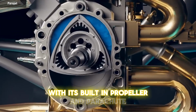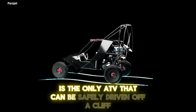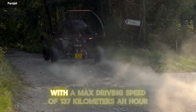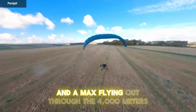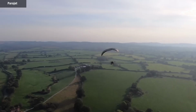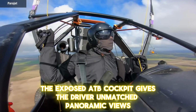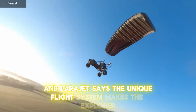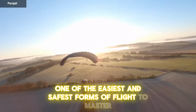With its built-in propeller and parachute, the Parajet Explorer is the only ATV that can be safely driven off a cliff, with a max driving speed of 137 kilometers an hour and a max flying altitude of 4,000 meters. We're just dying to try it ourselves. The exposed ATV cockpit gives the driver unmatched panoramic views, and Parajet says the unique flight system makes the Explorer one of the easiest and safest forms of flight to master.